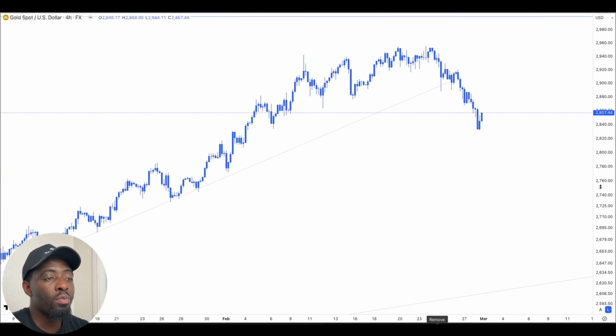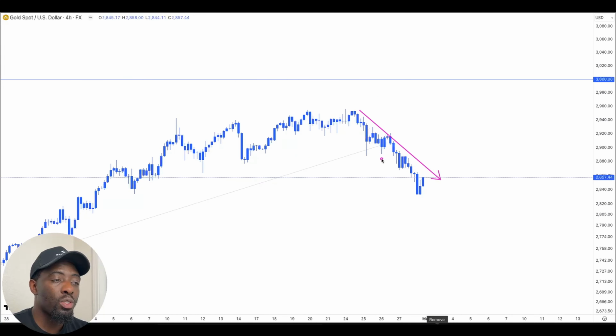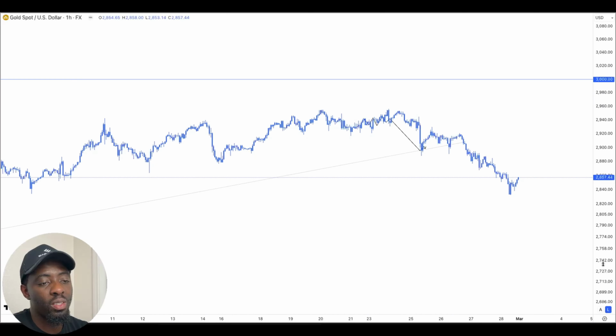So if you're looking for buys off of this pair, you need to understand as well, this right now, you have sellers in control. So you want to see the sellers coming in on inability, and as price starts moving, it's going to give you this inability again to move to the downside. Then you can take the buy. So maybe the hourly time frame will show us something different. So let's see the hourly time frame.